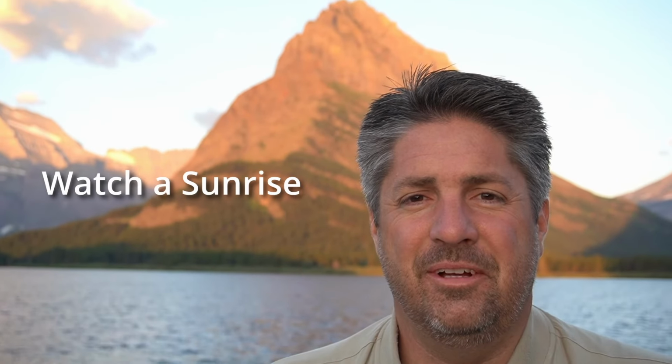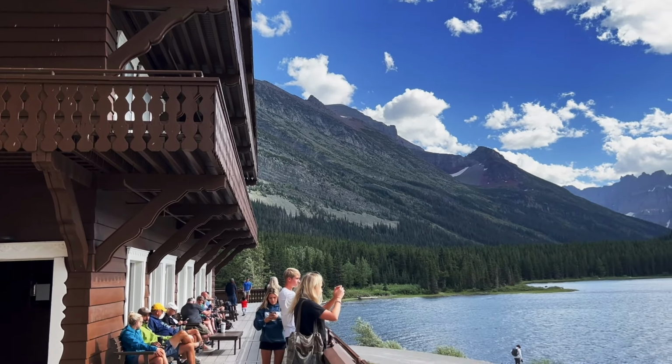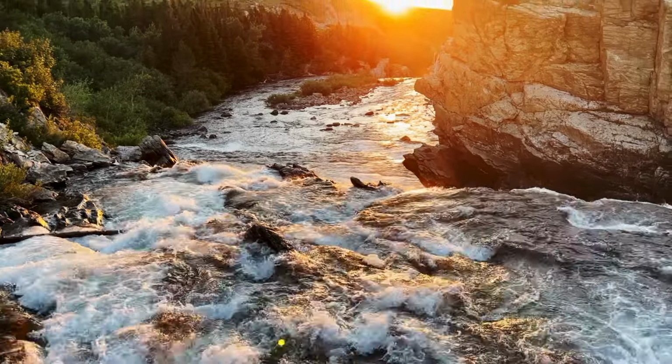Okay, the next thing to do here in Many Glacier is to watch the sunrise. Oh my goodness, again, just one of the most beautiful things. This is really comparable to the Grand Tetons here. You can sit out on the deck of the Many Glacier Hotel or just walk along the edge of the lake and see this beautiful sunrise. The sun comes up and hits the mountain here. If you head over here to the bridge, you can actually see the sun rising, and it's hitting the little waterfall that's right by here. So that's another beautiful sight.